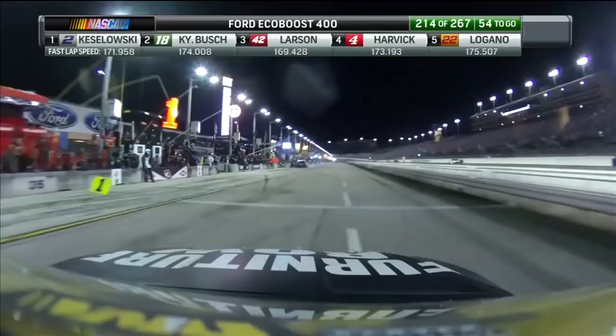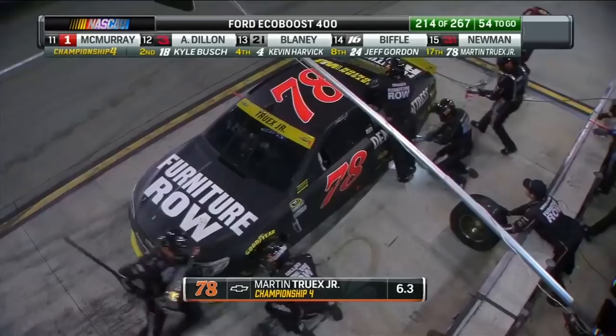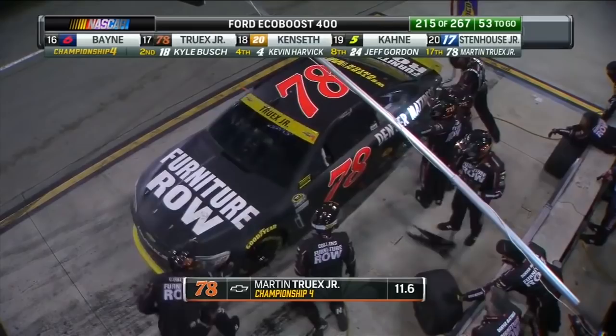Martin Truex Jr. has been asking for his lap times nearly every single lap. He's just saying that he needs more drive off. Remember, they made that gamble on two tires last time down pit road. This time it'll be four Goodyear tires. You see the chassis adjustments they're making for him, and they're going to pack them full of Sunoco fuel. 11.9 seconds for Martin Truex Jr. in the 78.